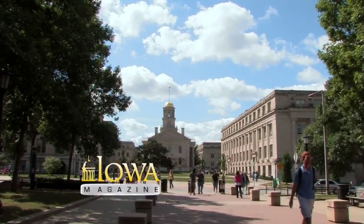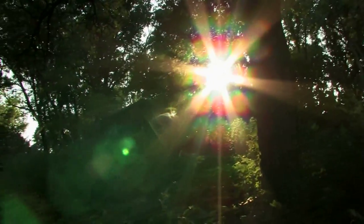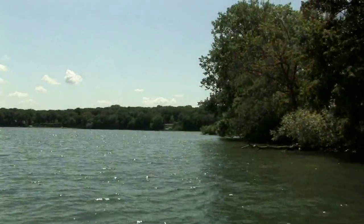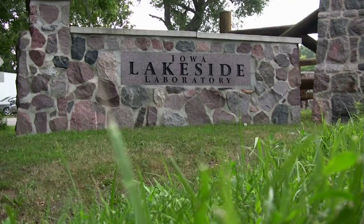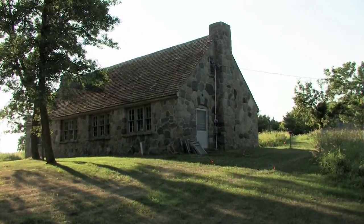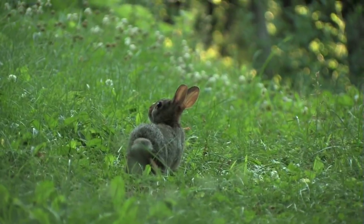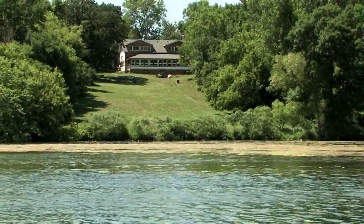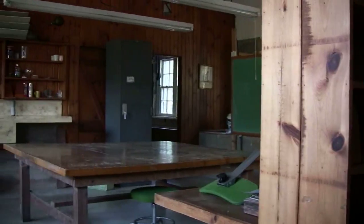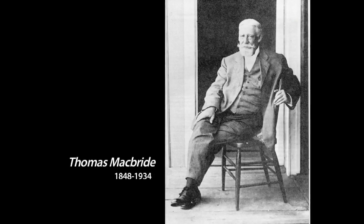At the University of Iowa, engagement means responsible stewardship of the natural environment as well. In the heart of Iowa's Lakes region, you'll find the Iowa Lakeside Laboratory, a place to study nature in nature. One of the oldest field stations in the country, Lakeside Lab was established in 1909 by UI professor Thomas McBride.